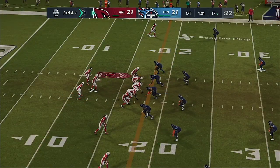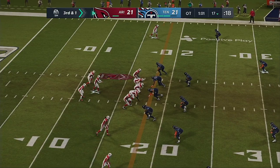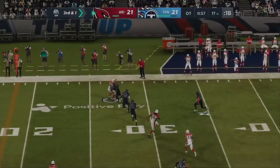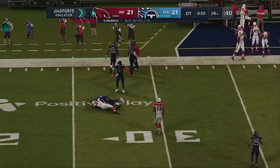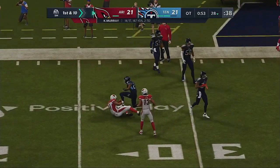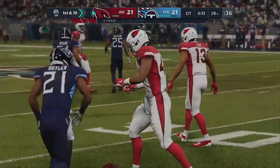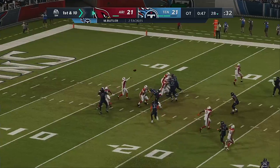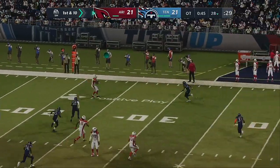Defensive back out there for the Titans now here for third down. What can Murray do now with his drive? Looking left side, and he's got a man. It's Drake. And he is going to have a Cardinals first down as they're able to get the third down conversion. They only needed 1 yard on third down. They get 10 instead by going to the air.